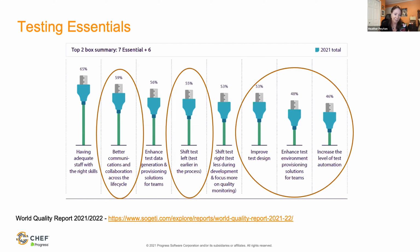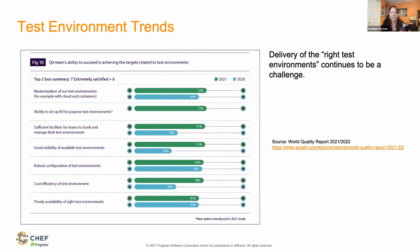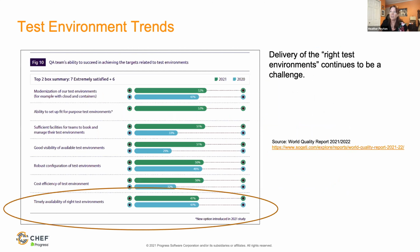It's really interesting when you look at the World Quality Report. It's definitely a bit of a slow moving train. You look at almost these same factors every year with a couple percent increases. And we'll talk about reasons why we feel that's true in a minute. Again, when you look at test environment trends, there have actually been some significant jumps. But the one that I thought was really interesting was the timely availability of the right test environments. Companies are getting better at provisioning test environments on demand, but they're still struggling to provide those test environments that really replicate what's running in production.